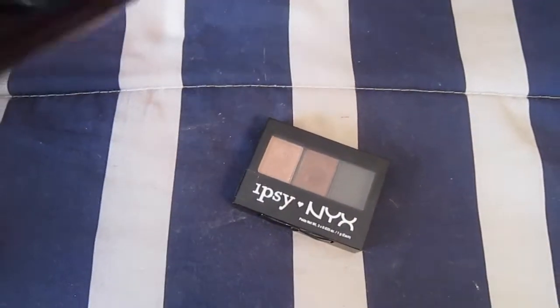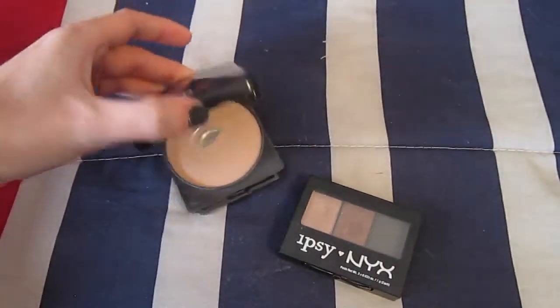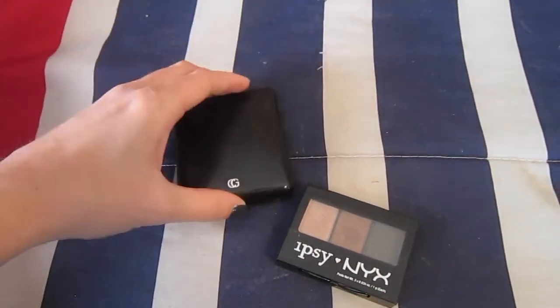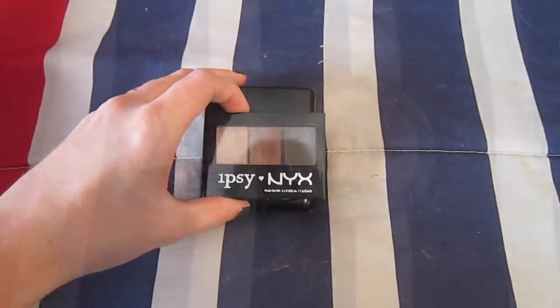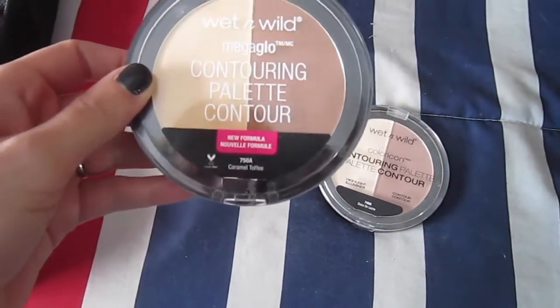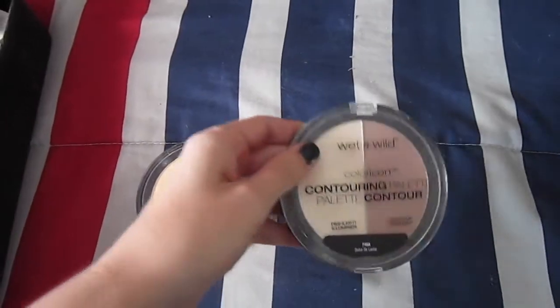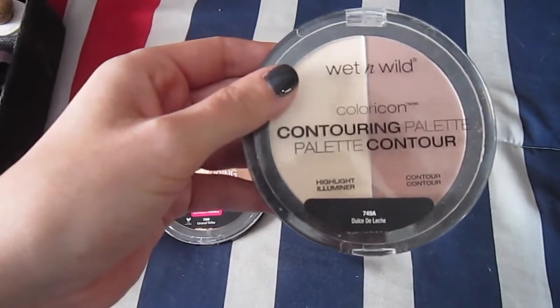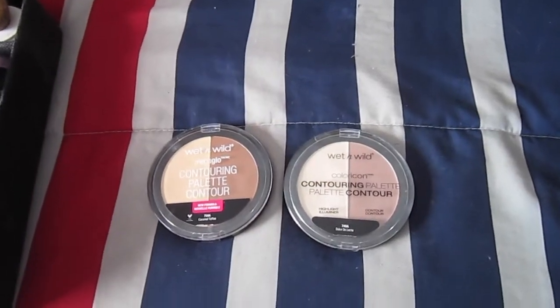I also have this CoverGirl Simply Powder foundation. I like to use this to contour sometimes. It's darker than my skin tone, and this Ipsy and NYX trio. Call me crazy, but these are 2 of my favorite things. The Wet n Wild contouring palette in Caramel Toffee, and then the other in Dulce de Leche. I like to use these to contour, bronze, and to set concealer.